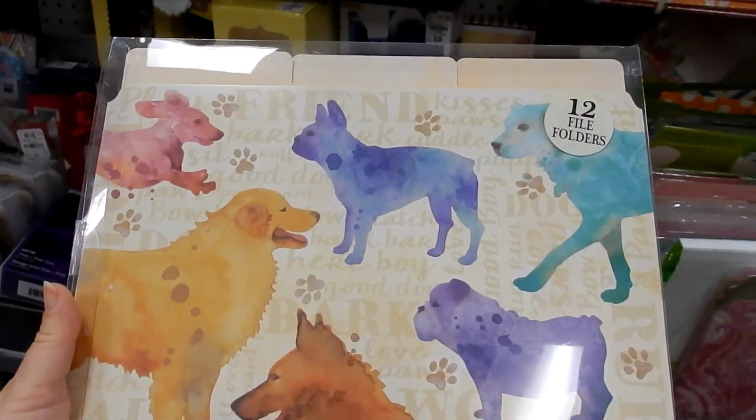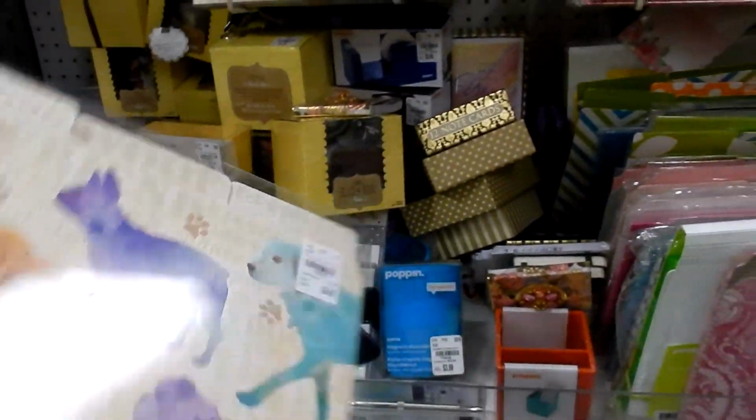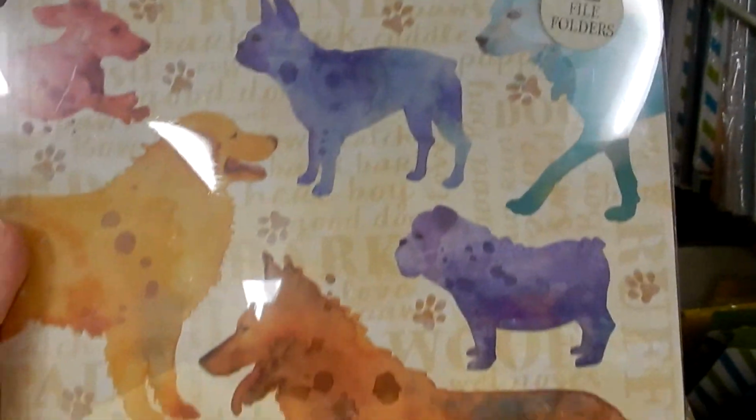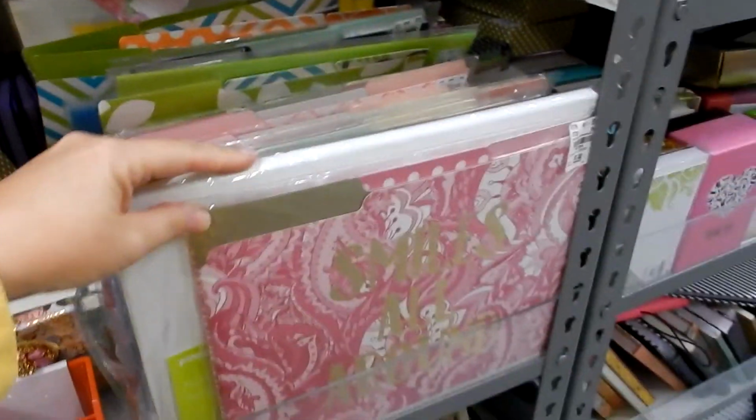Okay, I am loving Tuesday Morning. That is the name of the store. I love their little stationary desk section. I mean, look at these folders. Now, granted, they're $6.99 for 12. I'm not getting them, but I do love them.